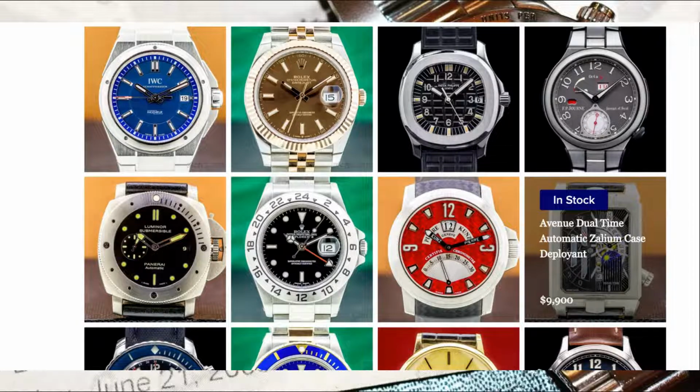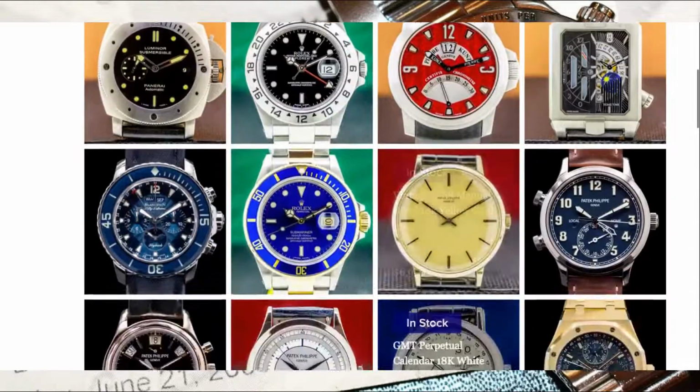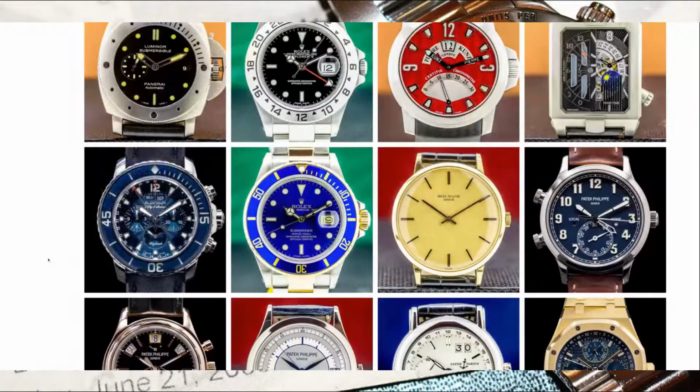As far as my future spend goes, that's where all my money's going to go, FP Journe. I think I've got Omega locked down with 3.over90 Speedmasters in total. That'll be in my stock once I'm done with Omega. But I think that's going to be the extent of my Omega collection, 3.over90s.